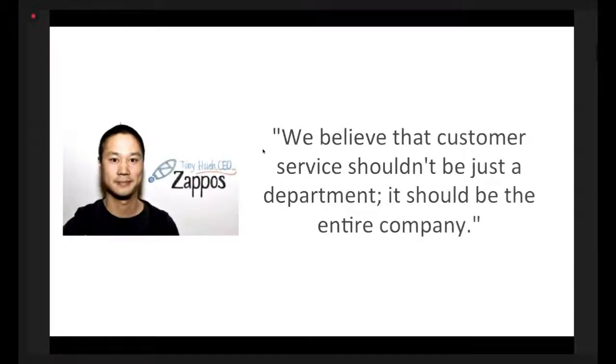Another quote: we believe that customer service shouldn't be just a department, it should be the entire company. So I'm not saying that we can all change the world overnight from within our departments, but we need to exhibit the fact that, hey, really good customer service can and should go across the board. We should rally our leadership to ensure that customer service, I'm talking end-to-end customer service, is exceptional. But if you don't think it is, fight for it. Stand up and fight for it and be passionate about it.